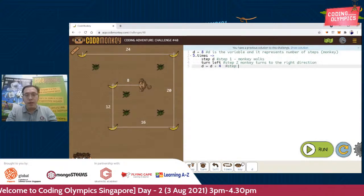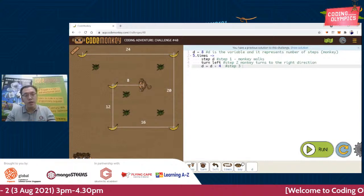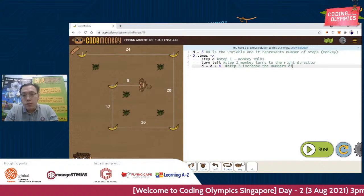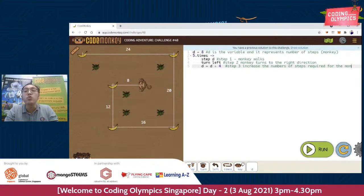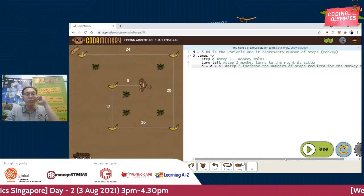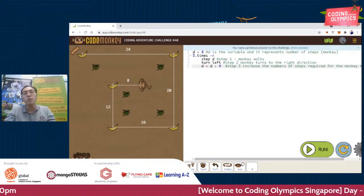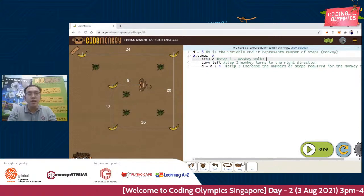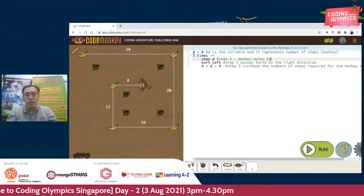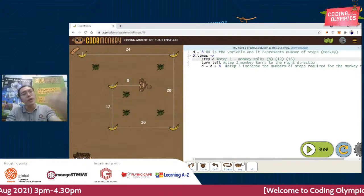And step 3. Now, step 3, what is step 3? Step 3, why does this formula come in? This formula is here to increase the number of steps required for the monkey to walk. So step 3 increases the number of steps required for the monkey to walk. Now, once that is done, my monkey will be able to walk more steps. So when I go back to step D, so first loop, it walks 8 steps. Second loop, he walks 12 steps. Third loop, he walks 16 steps. It just keeps going up all the way.